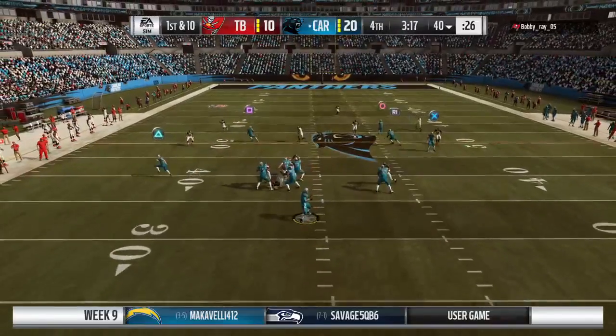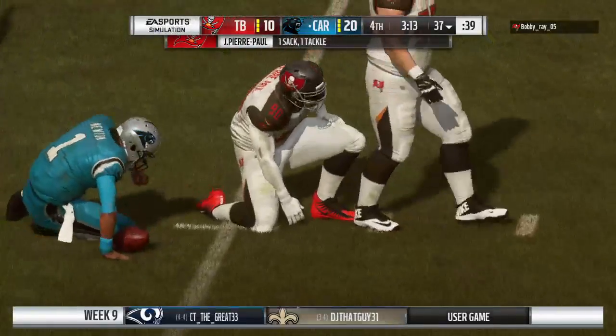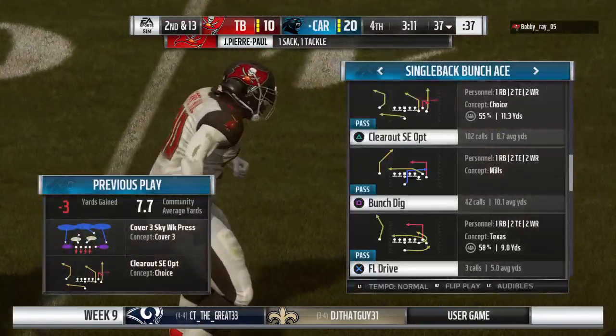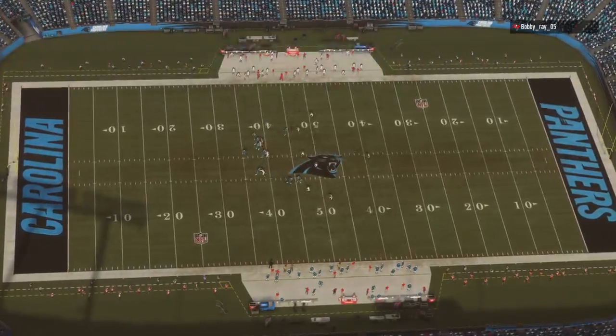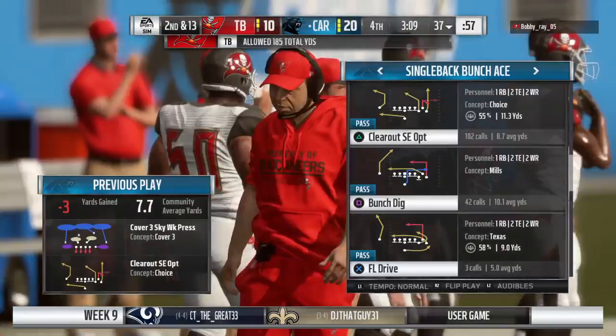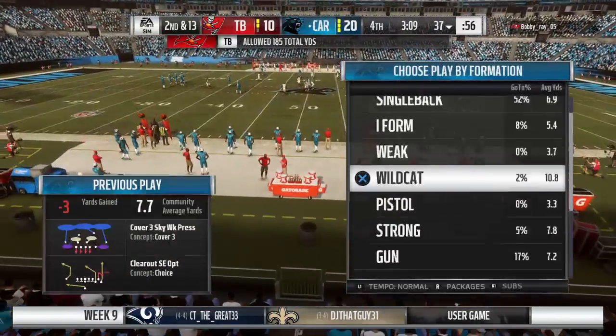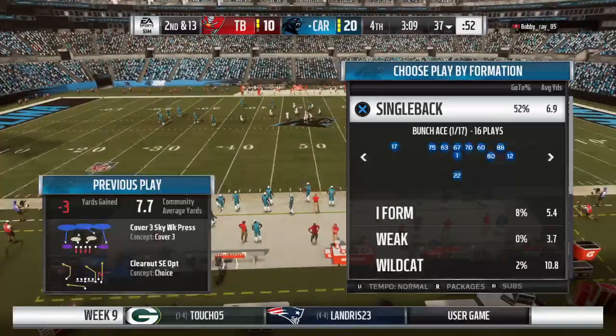On 1st and 10, Newton. Oh, the Buccaneer pressure too much. Down he goes. Jason Pierre-Paul able to get him for a loss of about 3. And now the Bucs decided to take a timeout defensively. It's just their first. They'll be down to 2 remaining as we step aside here in the 4th quarter.